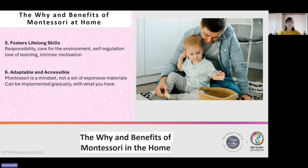And point number 6, adaptability and accessibility. So as I talked about before, Montessori is not about the materials. It's a way of thinking of children's learning, and it's a way of teaching. It's a way of thinking about the child, and it's also a way of learning to observe the child and trust the child has within them what they need. Then we observe what they're interested in, and we follow this and set up activities in our home based on our observations of the child. It's not about having really expensive materials. We can use what we have, and we can design activities based on the interests and needs of our child. Later on, we'll look at some different environments, and at how this environment can be adapted to make it more Montessori.